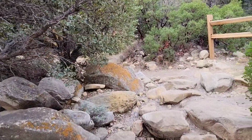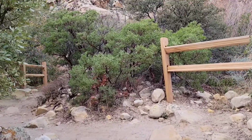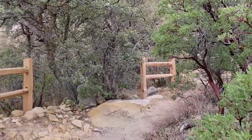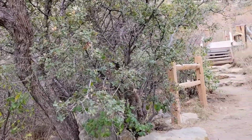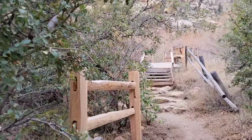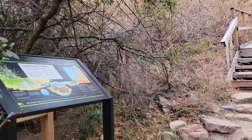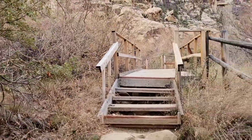All right, those little kids came by to say hello. And apparently there is a waterfall somewhere. So we're taking the same route they did in search of said waterfall. I can hear it. Long live the spring. All right, let's do this.